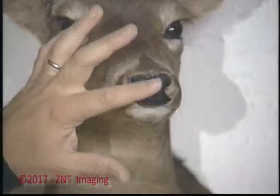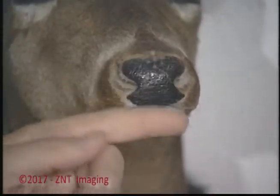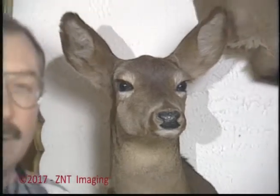And you notice it has the black nose pad. There's no hair on this. The deer licks its nose pad. The odor molecules are picked up there. And that's what gives the white-tailed deer such an extraordinary nose.